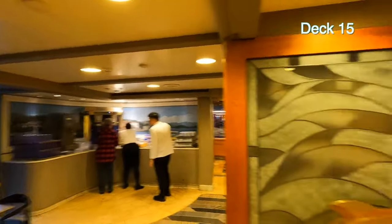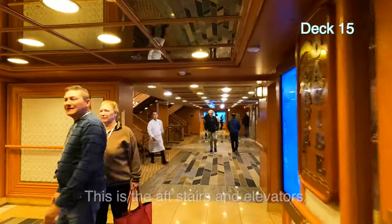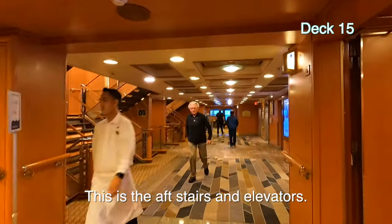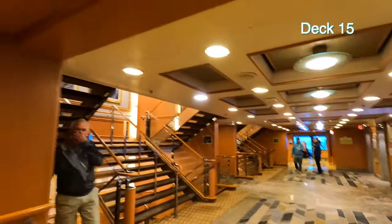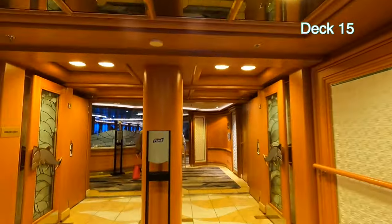Of course, they have these coffee stations. There's one around the bend there. I just wanted to show you that we're in the aft stairs and elevators, and there's a bathroom here, and there's a bathroom on the other side. Men's on this side. So let's go forward.